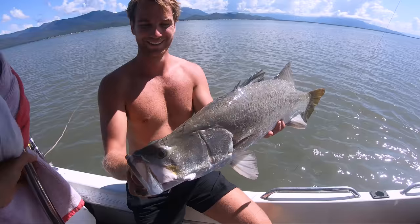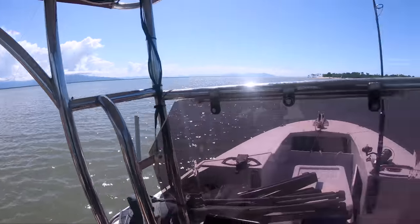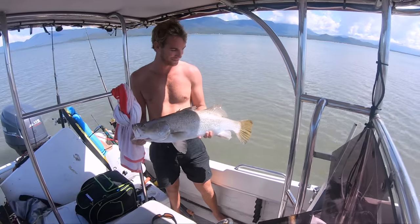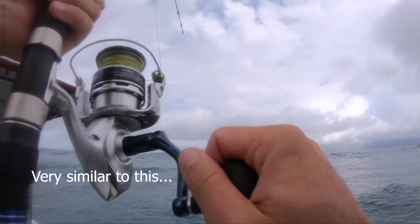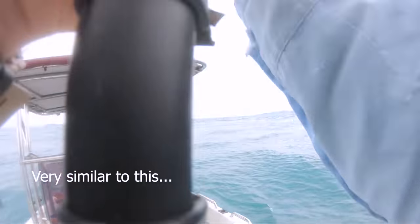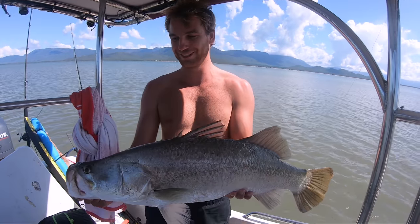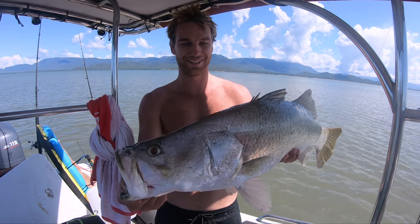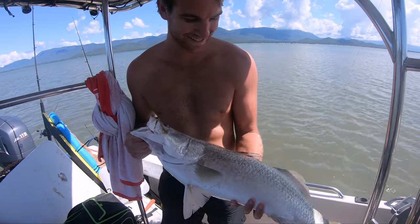Nice one. Whew, what a shit show. Everything happens for a reason. Have a go at the reel. We missed the tide, the boat's full of camping gear. The reel broke. It's close to it, look. We thought we lost it, we had to hand line it, and then we eventually caught a barramundi. That is awesome.